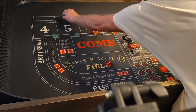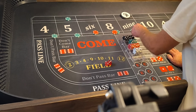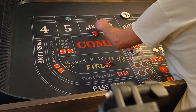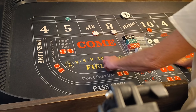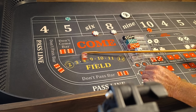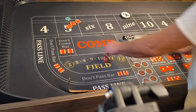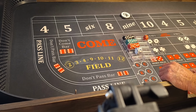3, 2, 5. I'll go to 5. 5 will play 35. And we'll get the 6 and 8 and the 10 this time. We're all set. There's our mid, 90, no hit. 5, 2, 7. Seven out. Went 25 on the don't. DC 5. And we're doing good. We're up over $100-something. Coming out.